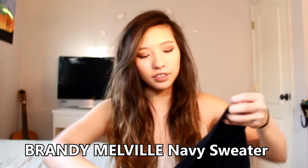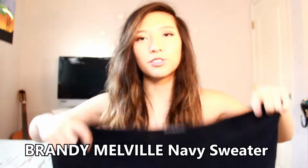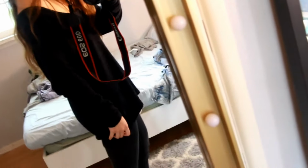Alright, so let's go into a couple of fashion items that I've been loving around this time. The first one I want to talk about is this Brandy Melville sweater. It's a really oversized, long sweater. It's great if you want to wear leggings, because this will cover your bum.